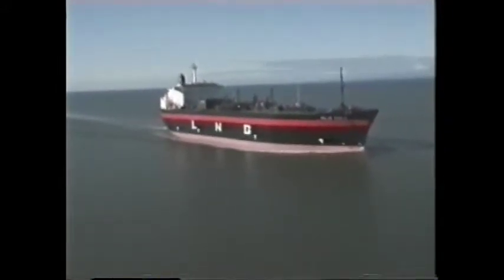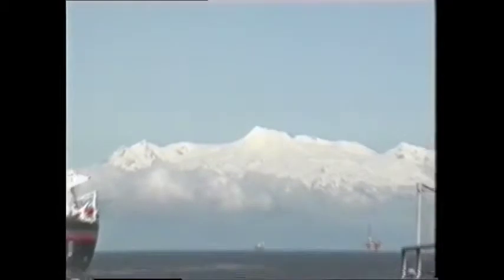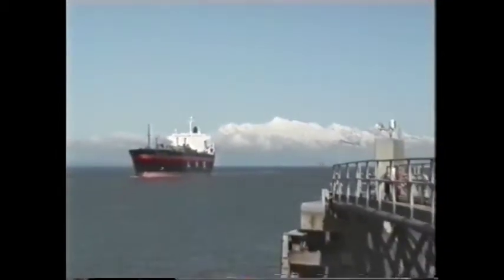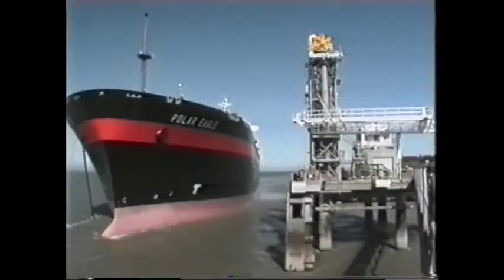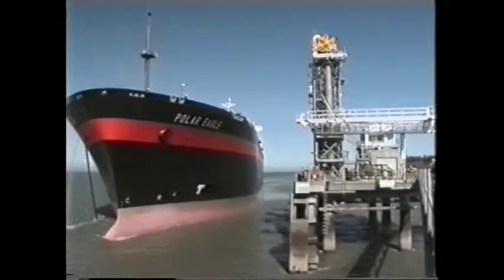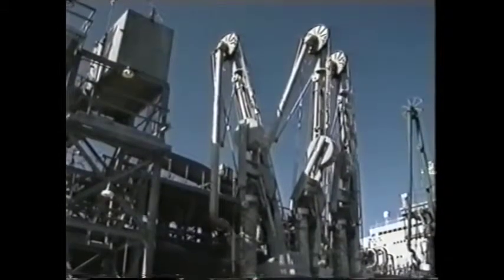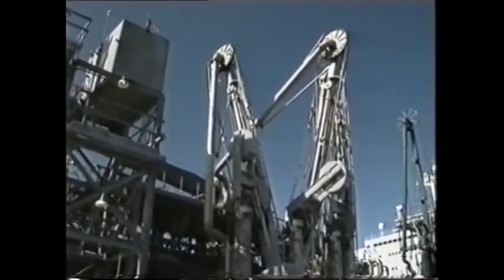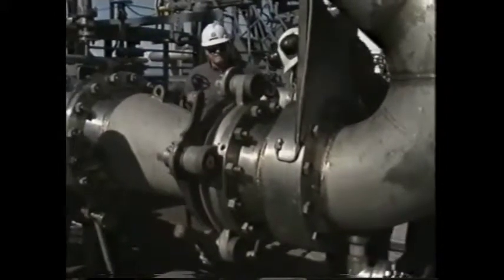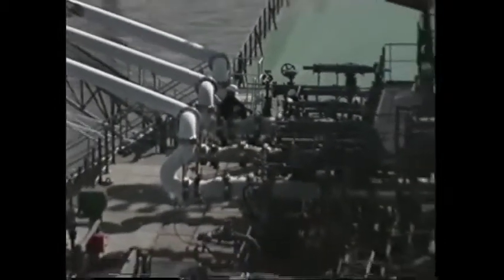The Polar Eagle sails towards an LNG loading terminal in Kenai, Alaska. This agile carrier is able to berth under its own power, without tugboat assistance. Preparations for the loading begin at once. The loading arm is connected. And the loading of the LNG commences.